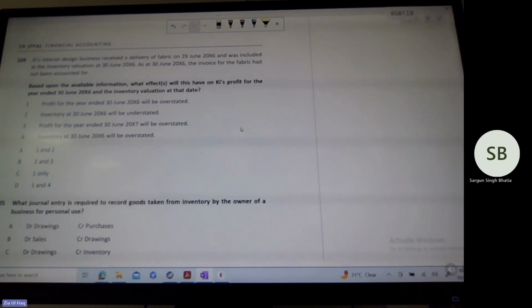Profit for the year ending 30th June 2026 will be overstated, because if you haven't received the invoice, you cannot include the inventory. Yes, profit will be overstated because closing inventory is understated. Yes, sir. Inventory at 30th June will be understated. Profit for the year ended 30th June 20X7 will be overstated. Inventory at 30th June 20X6 will be overstated. No, sir. Profit will be overstated. Option one, C.